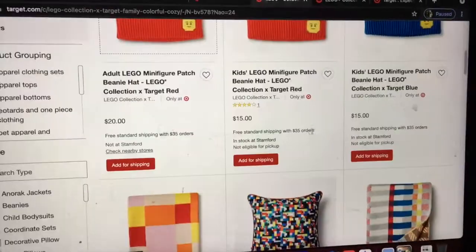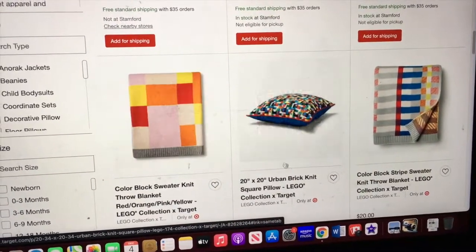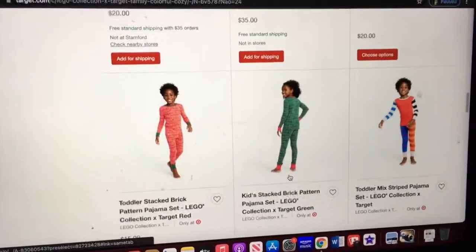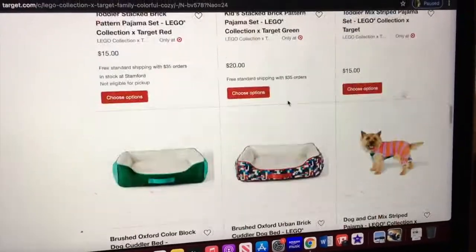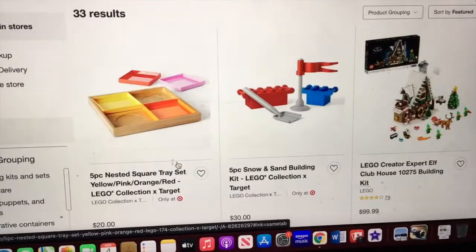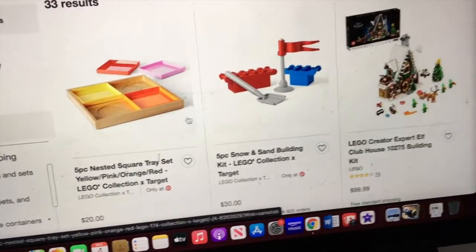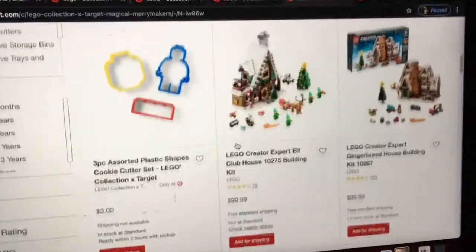Anyway, back to this page. We have like blankets, I guess. Is that it? Blanket? Yeah. And we have like pillows, $20 a piece. That seems a little bit high in my opinion, but maybe not, I don't know. So under the Magical Merrymakers thing, looks like we got some sorting trays here, $20. That's not terrible, I guess, but that still seems high. And then we have some sets mixed in, and some cookie cutters, which is pretty cool.